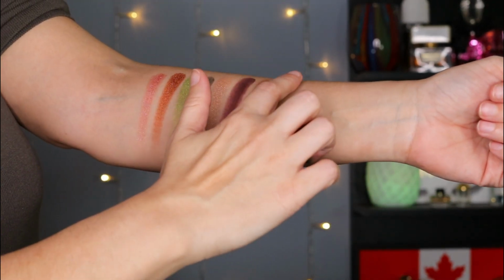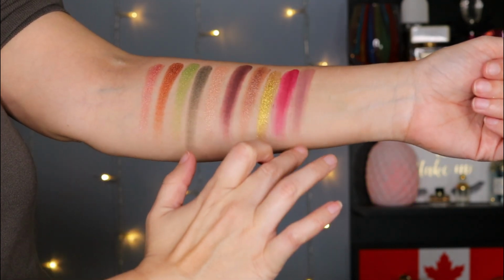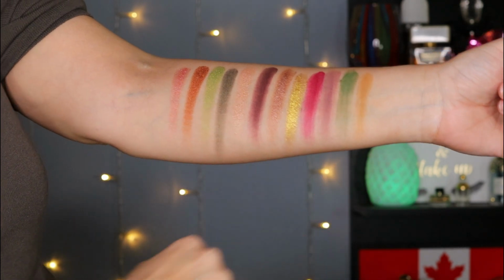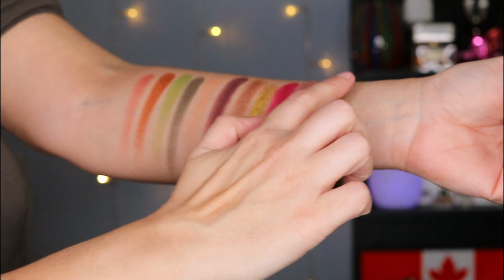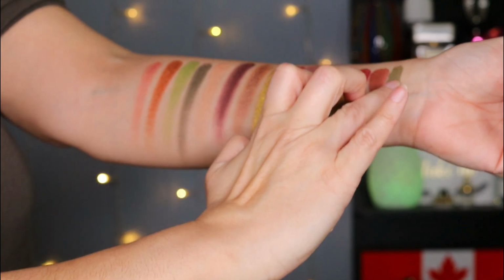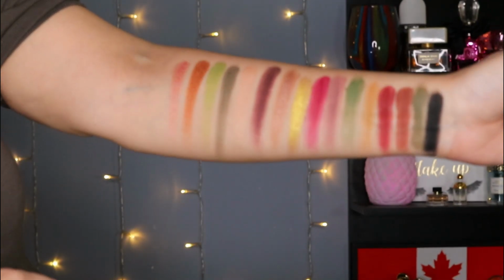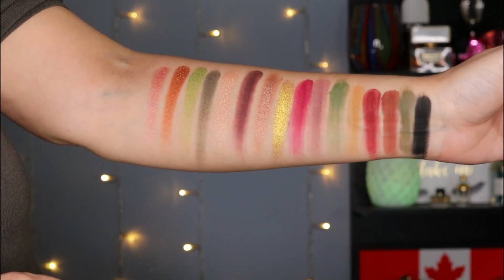All right, and now we're going into the third row. These ones are all mattes from here on out. All right, and now we're going in with the last row. And I do want to say I didn't put any primer on my arm, and I'm just running my finger around in the pan, dragging it down twice just to smooth the powder out a little bit. So there is the collection of shades.